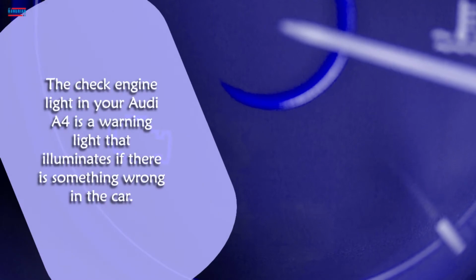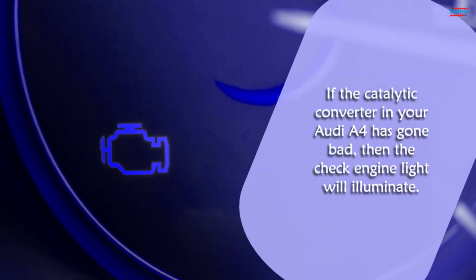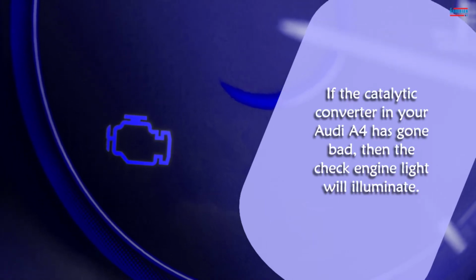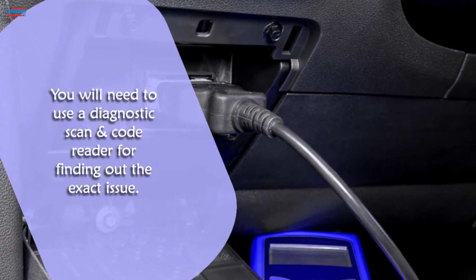Check engine light is on. The check engine light in your Audi A4 is a warning light that illuminates if there is something wrong in the car. If the catalytic converter in your Audi A4 has gone bad, then the check engine light will illuminate. You will need to use a diagnostic scan and code reader for finding out the exact issue.